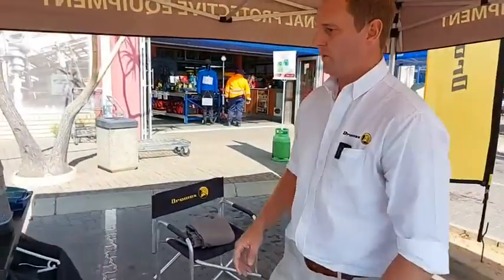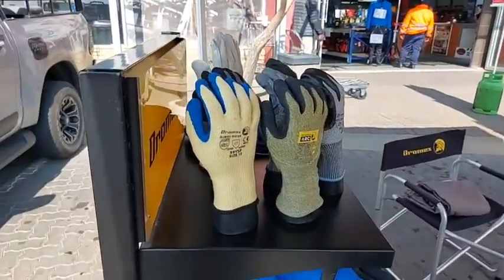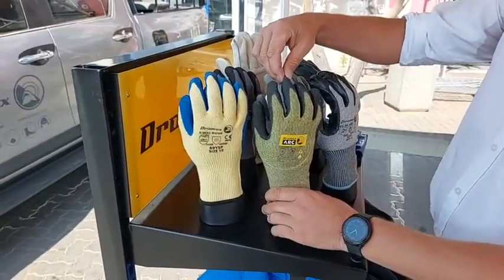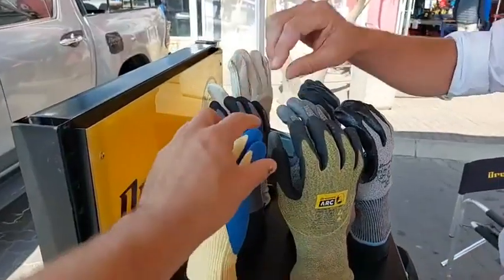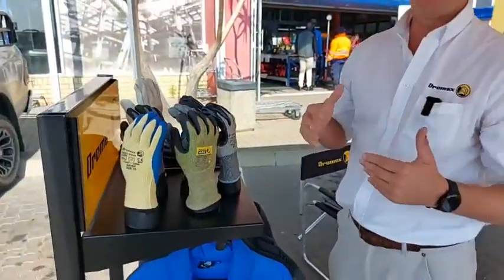And if you can have a look at these gloves here at the back, like you said, head to toe. When it comes to gloves, the most important thing is understanding the different textures and compounds over here. If you're going to look at a latex glove, you'd use that in a wet or a really dry environment. That'll give you the best grip.